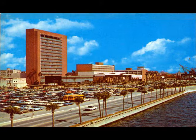The old City Hall, that's the old City Hall, the old Duval County Courthouse, and the old Duval County Jail. And this is what it looked like in the 1960s, Coastline Drive.